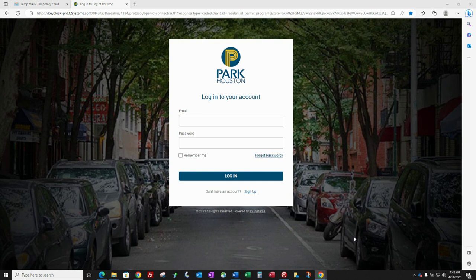Once ParkHouston completes the review of the request and determines that the applicant is eligible to purchase permits, ParkHouston will approve the application request. Upon approval, an email notification will be sent to the applicant notifying them of the approval. The email will also provide a link to the residential permit app.